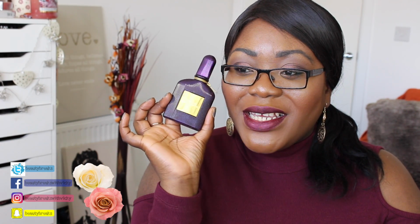So the last thing I'm going to talk about is a perfume which I love, and for me it's the Tom Ford Velvet Orchid perfume. Guys, I love this. I'm still a big fan of the Sarah Jessica Parker Lovely perfume. That's the one I would wear every day, but my boyfriend is allergic to it, so I can't really wear it that often anymore, but I still love it.